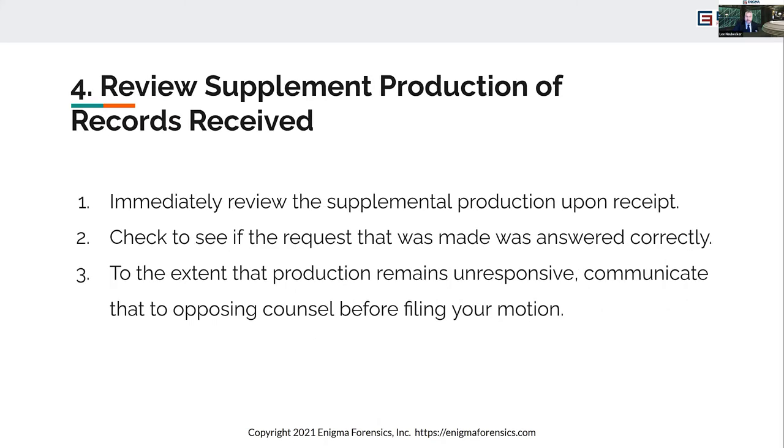So when the supplemental production comes in, we want to typically look at that quickly, to see if they complied or failed to address certain sections. If they failed to disclose their filters or they filtered things differently than requested, you want to create a paper trail and send a follow-up email asking for that. And then if they don't comply, that's going to help you with your motion to compel when appearing in front of the judge.